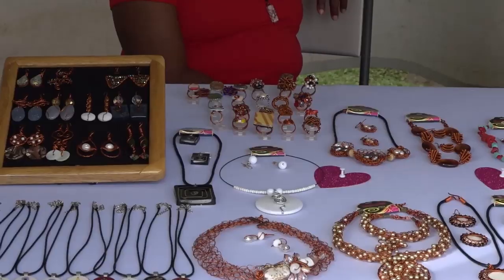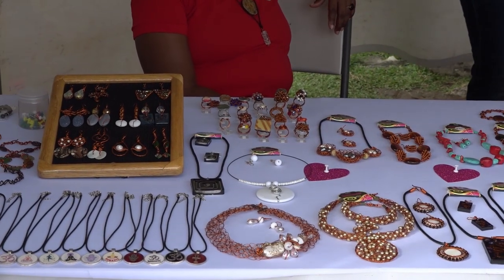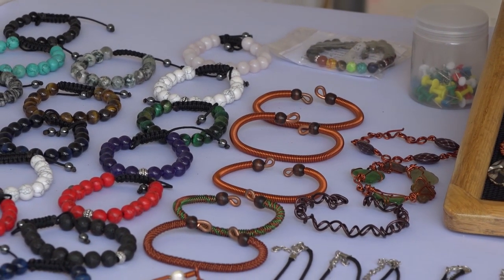My pieces are self-inspired. I may visit the internet, but it's mostly to perfect my craft. So if I'm doing a link and I want a better or easier way to do the link, then I would go onto the internet. But my pieces are solely self-inspired. I look at materials and I see exactly what I'm going to do. As a result, I create one of a kind jewelry.